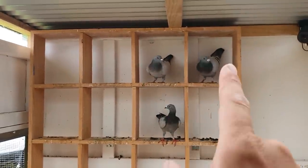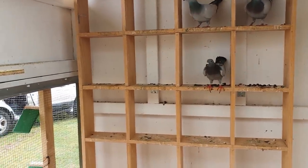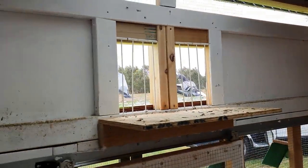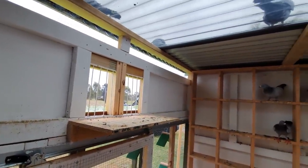Those two, the barless hen and that split, are already in here. This little guy, he come in, which is good. It's fantastic to see, but the rest of them not ready yet, which is a little bit annoying, but we just gotta be patient. Just gotta take it slow and steady.